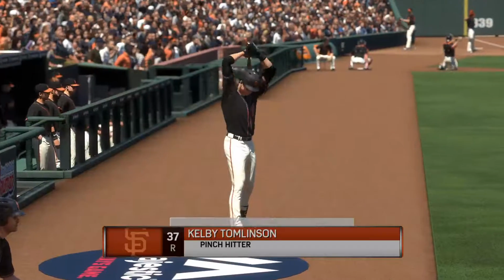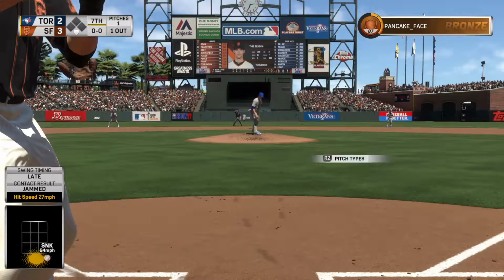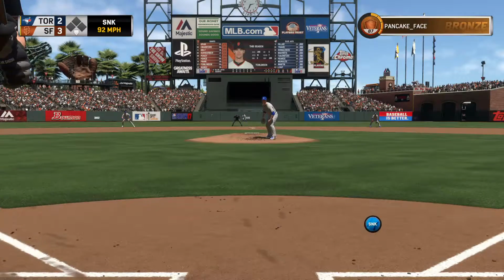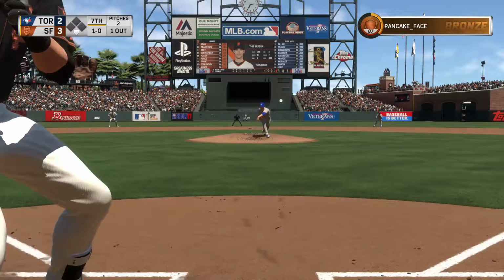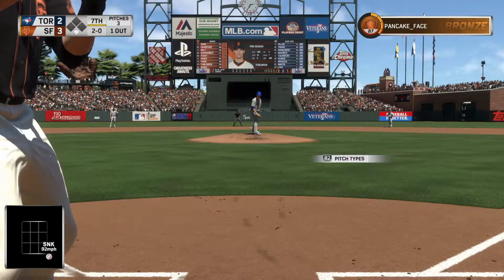Kelby Tomlinson will move into the on-deck circle now to try to get something started here with 1 gone in the inning. Kelby Tomlinson. Here's a sinker to start him out, but he wouldn't bite. It's ball 1. He enters play here at 288. No home runs as of yet, and 5 driven in. Low and away as he misses again.